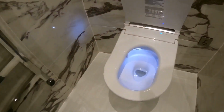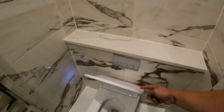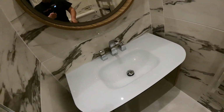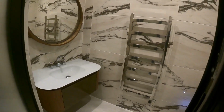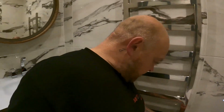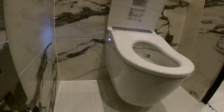There we go. Comes out, does its little, runs through its little cycle when you come in. I think you can just drop them down. Then again, another basin there. So I think we've got a little leak apparently under here somewhere. So I'm told. So have a little look there, see what's going on.